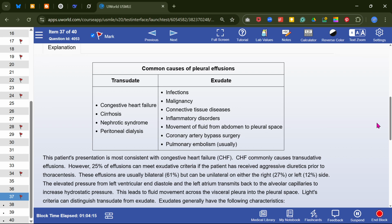Transudative, I remember like CCF, cirrhosis, nephrotic syndrome, and after C, there is D like dialysis. So CCF, cirrhosis, nephrotic syndrome, and dialysis. And exudative, mainly the infections, inflammations, malignancy, connective tissue disease, CABG, and my favorite, pulmonary embolism, and movement of fluid from abdomen to pleural space.